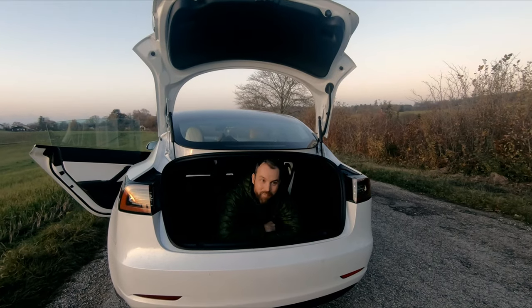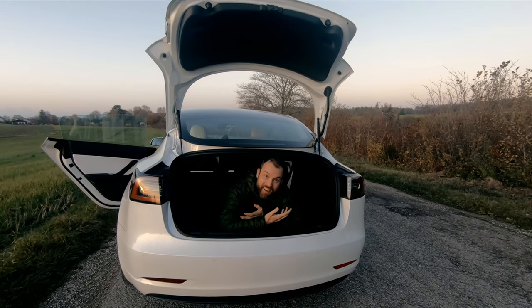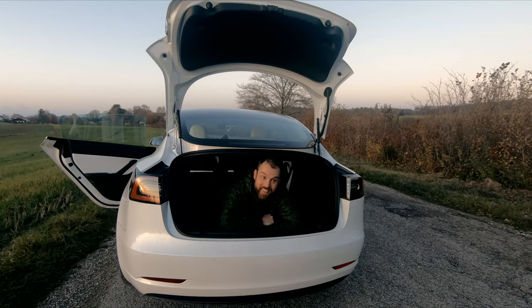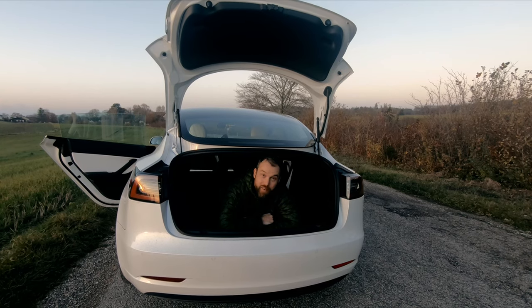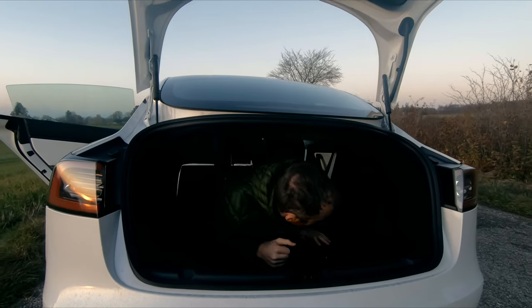Third favorite thing is the space that we have in this car. I can fit completely inside the trunk of this car with rear seats down, so it's perfect for camping, and there's a lot of space for luggage here, and it's not over.